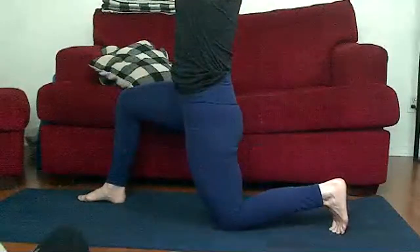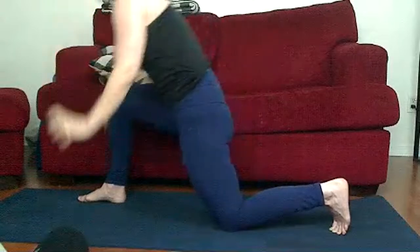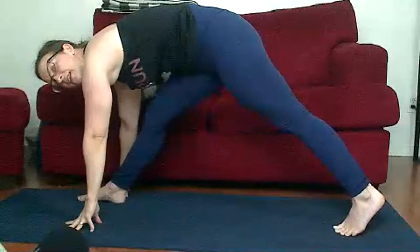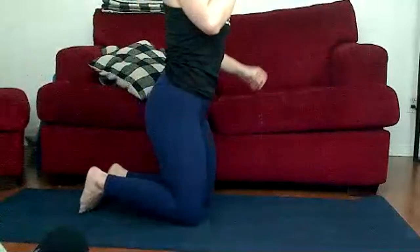Let's do one more here. Inhale, arms alongside the ears. Exhale, scoop the butt underneath you. Inhale, hands to floor. Exhale, shift back. Good, and then go ahead and drop that knee down. Awesome, let's go ahead and come to the other side.